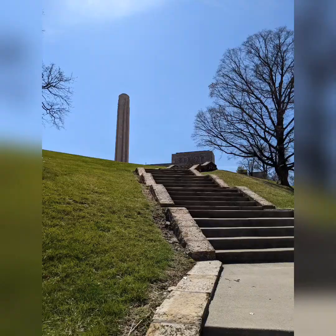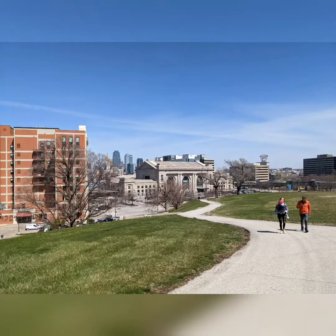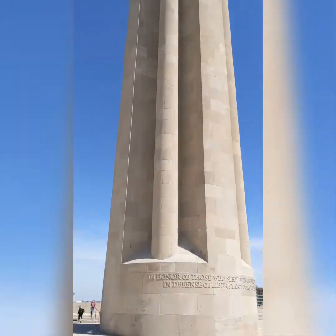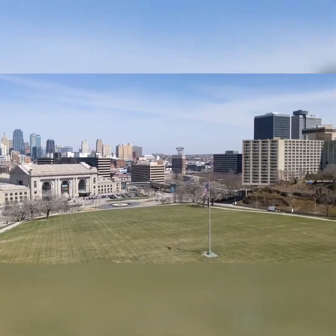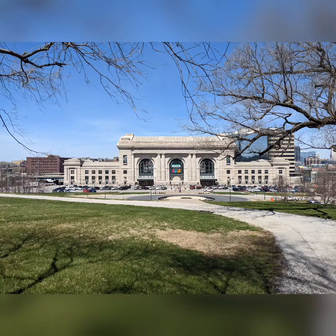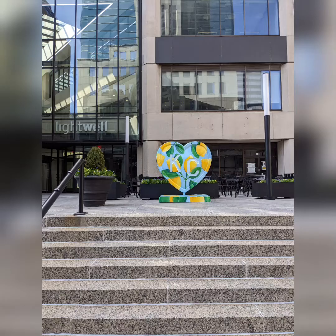Then we walked over to the National World War I Museum and Memorial, and it is a really short walk from Union Station, and once you get at the top, you can see this really great view of the city, and it's completely free to walk around on the top, but you have to pay to actually enter the museum. And here's a view of the Union Station from the outside. Oh, by the way, I just wanted to mention there was these hearts around Kansas City, and I think it was part of an art project, so you might see a lot of pictures of those.